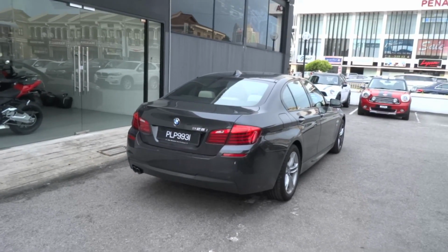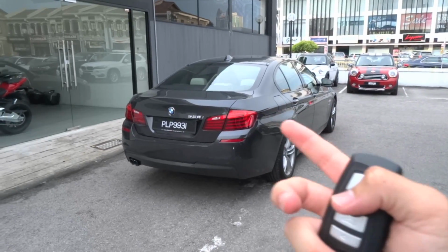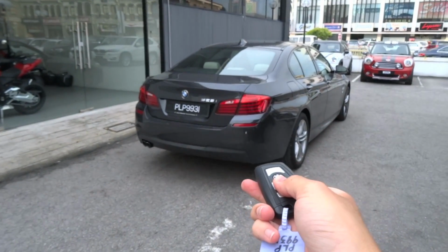Now there are 3 ways to open up the boot. There's the button inside the cabin that I showed you earlier on. There's the touchpad right beneath the BMW badge. And there is also the button on the key fob.